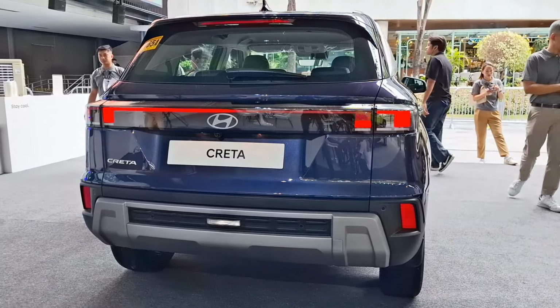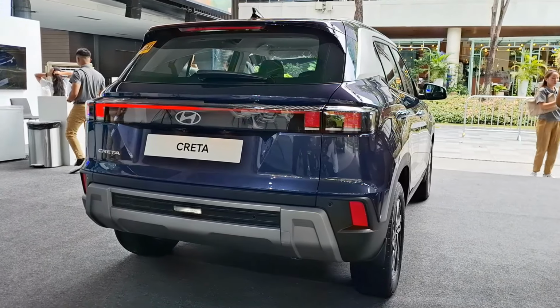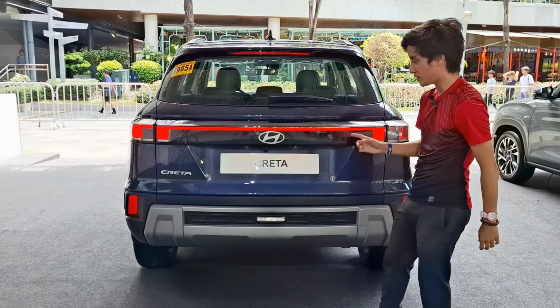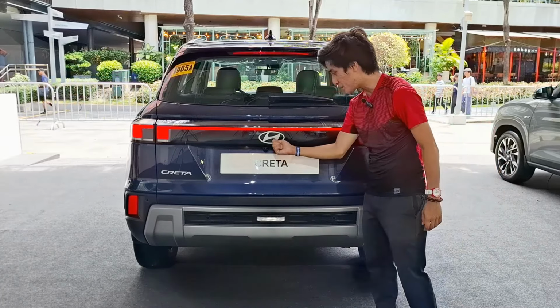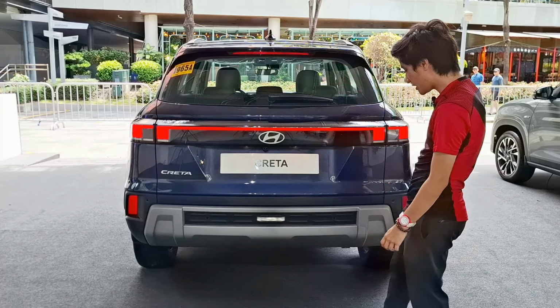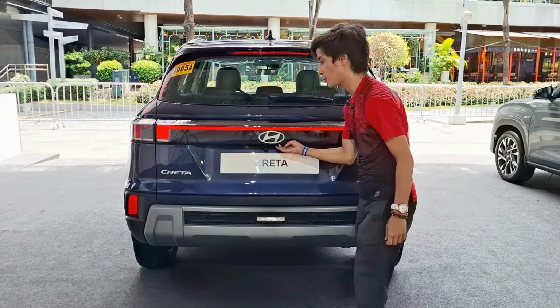At the rear, this is a much better design compared to the previous one, because you now have a long LED light bar. It's not the usual crab claws of the previous one. The Hyundai badge is buried in this plastic to accommodate the light bar itself. Pretty standard rear look for any type of crossover.